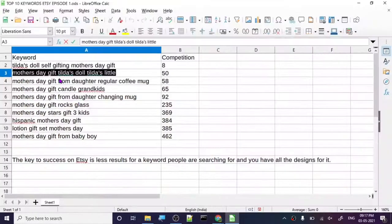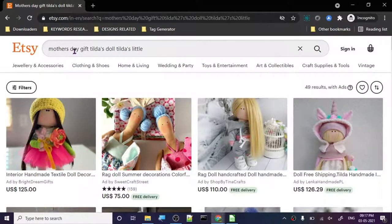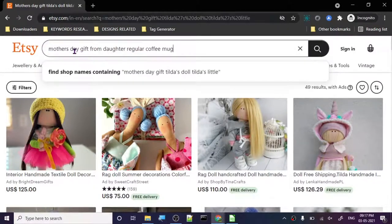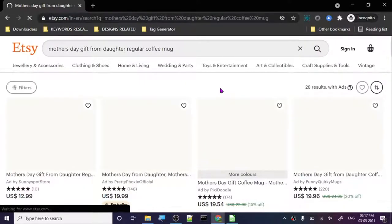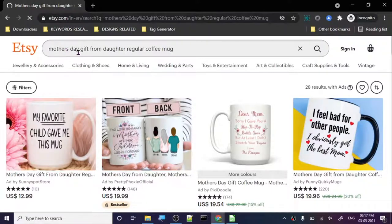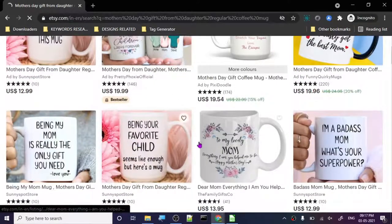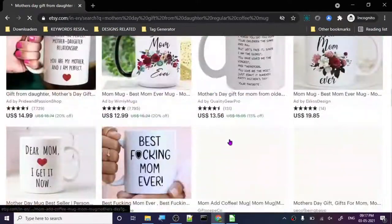Mother's Day gift from daughter, regular coffee mug. Let's see this keyword. We can understand every word in this keyword. I'm guessing it's going to have some 28 results, just 28 results. And the keyword is so simple: Mother's Day gift from daughter, regular coffee mug. So you can just have a nice quote and create it, and the results are just 28. If you go with advertising on this, you can rank even better.